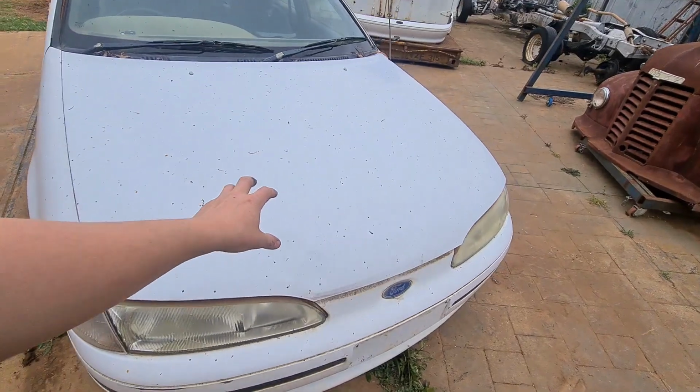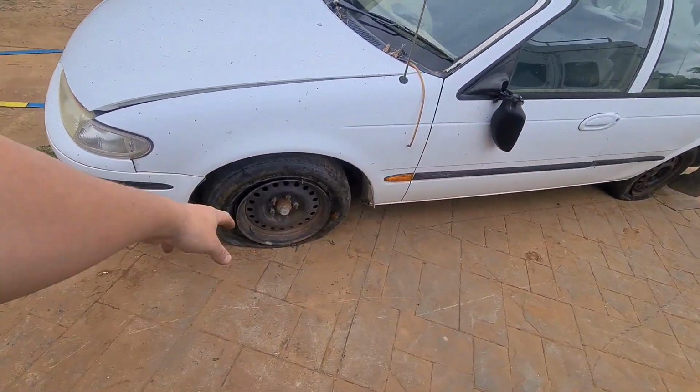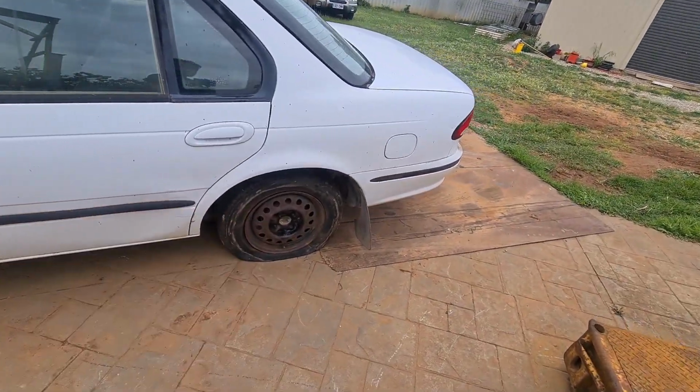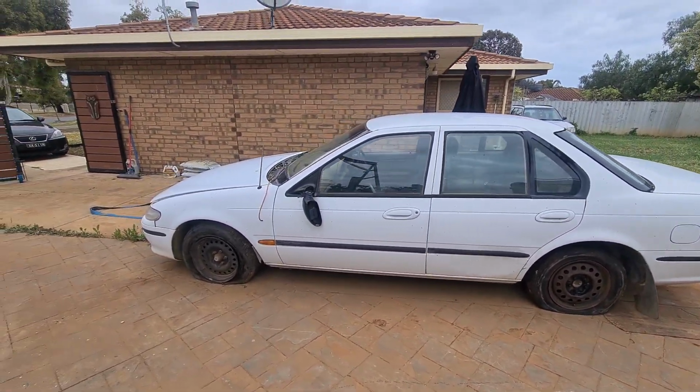We bolted the bonnet back on. Needs a good clean, good degrease. This tire's not even on the rim anymore, and this one is the wrong rim for this car. So I'm gonna try and clean it up a bit today.